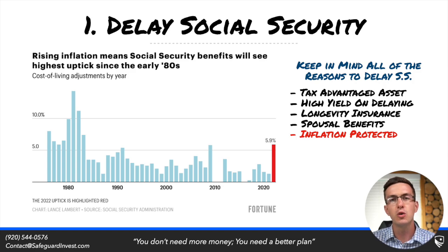And if we look historically, these cost of living adjustments have done a pretty adequate job at keeping up with inflation for retirees. If we go back into the late 70s and early 80s, it was not uncommon to see these cost of living adjustments above 5% and even jumping into the double digits for a few years. As you're delaying your benefit, you're earning a larger benefit, and therefore those inflation adjustments will be larger on an ongoing basis in dollarized terms.